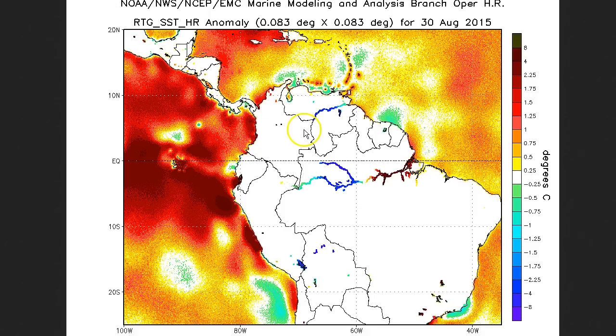So here's the high-res data from today. Warm water. Notice this is brand new right here. This pocket of 4-degree anomalies right off the coast of northern Peru here, and also warm water 2.5+ degree anomalies all in this region. And again, here's the Galapagos here, and the warm water west of there.